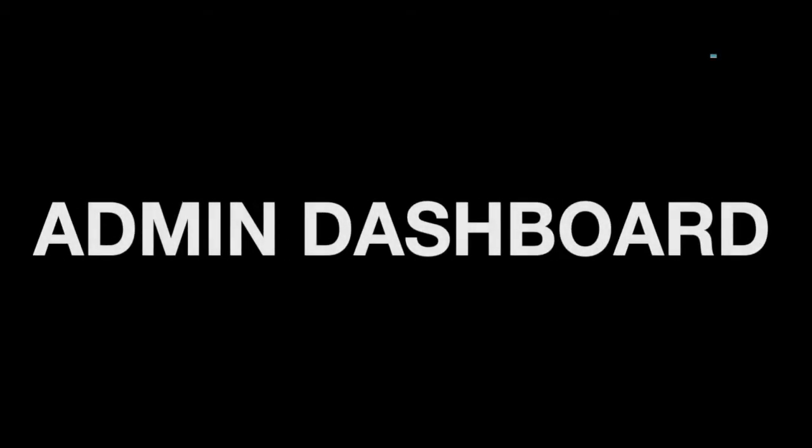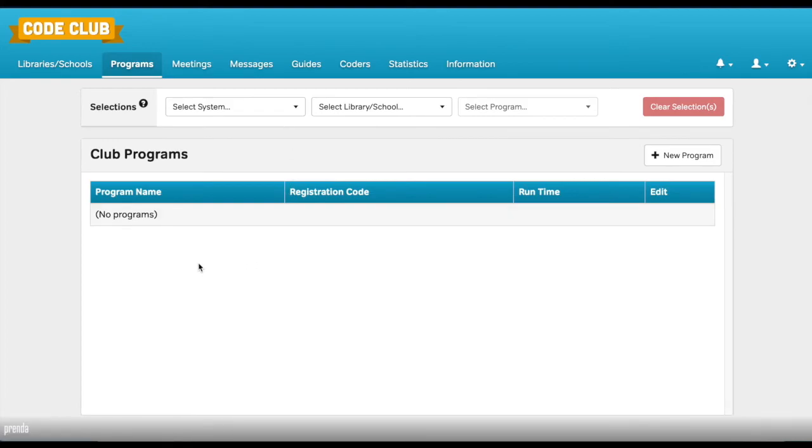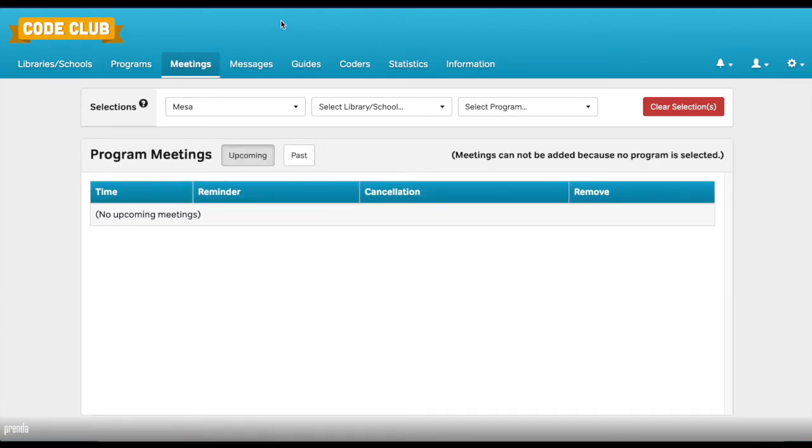Great, now let's shift gears and take a look at the admin dashboard. From this admin account, you can add new programs, new before or after school programs. So I have a couple that I've created in the past. Each after school program can have a registration code so that your kids can register for that program and be associated with it. We have a page where you can see attendance for those programs.